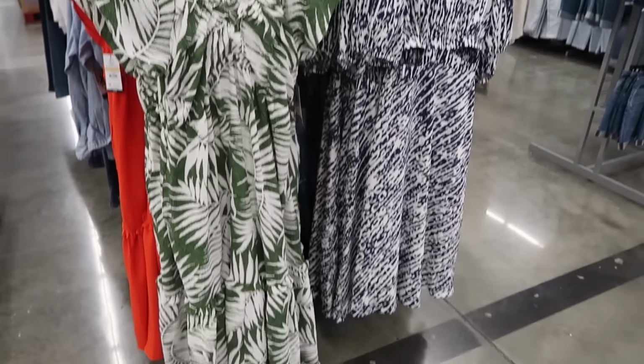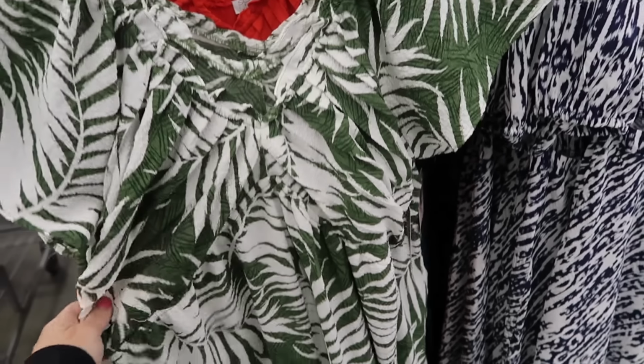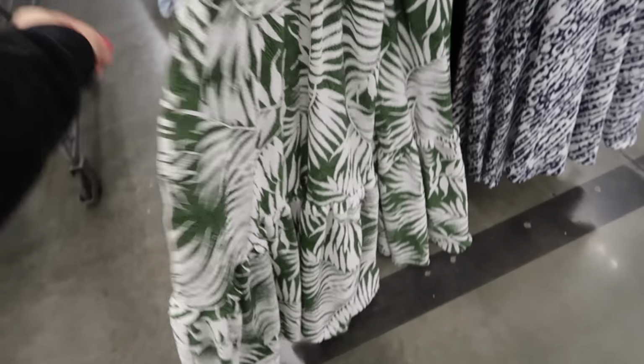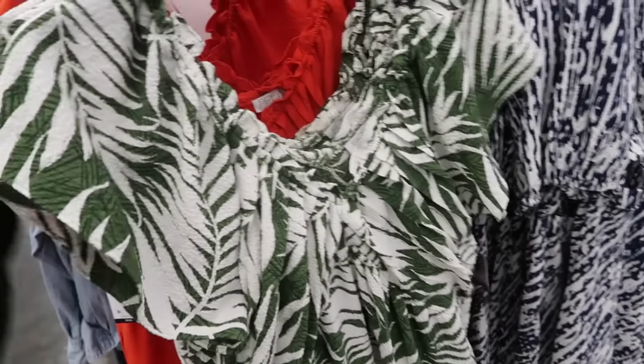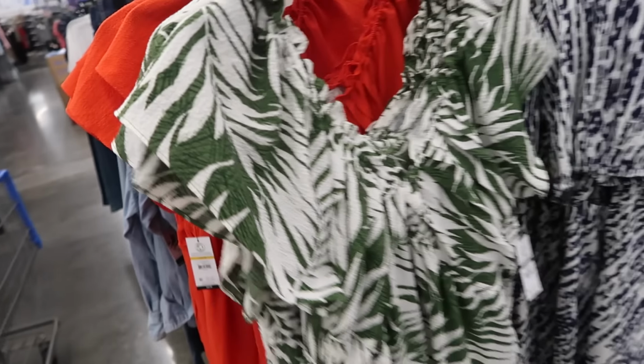New dresses from Sofia Vergara. So these have that plunging V, flutter sleeve, seam detail under the bust, has that drop tier. It's a nice stretchy kind of textured fabric. Same fit through the back, in the green and white palm, also comes in that red, pretty, and they're $28.